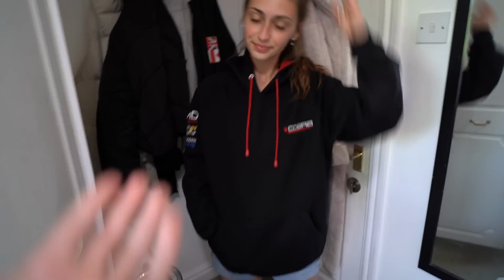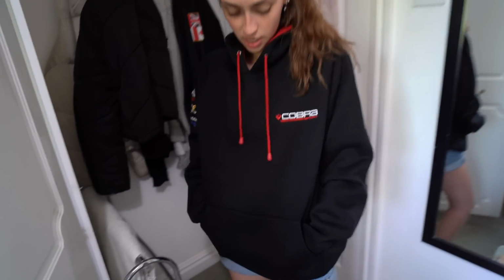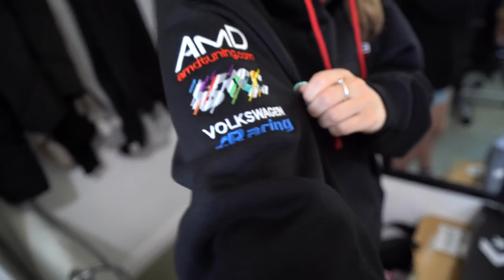Listen, I thought I didn't suit caps, I don't suit this side, but oh my god, when you turn it backwards like Will Smith in Fresh Prince of Bel-Air, look at that, and you've got the Cobra. Cobra's got brownie points from Chloe. I'm literally sweating, but I just wanted to try it on. That looks awesome. If you want to buy a hoodie, that's lit for a start. These are very comfy.